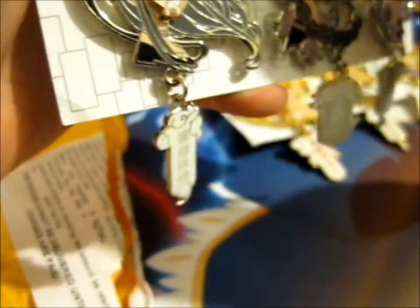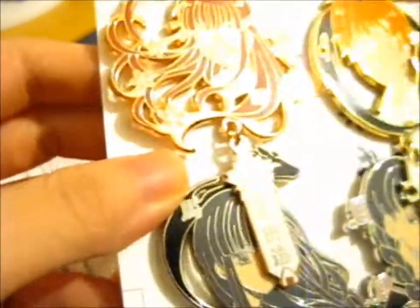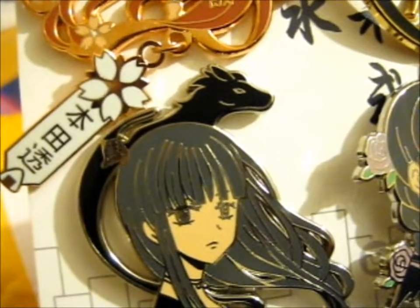Next set here. It's the main set. So first up, we've got Tohru, so pretty with all those sakura flowers around. Each of them have two pin backings, I think. So then we have a horse, which is Isuzu, I think? Maybe? She hasn't really been shown in the anime yet. Haven't really read that far in the manga yet.